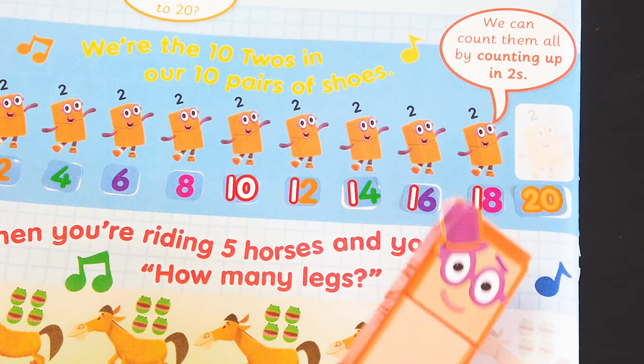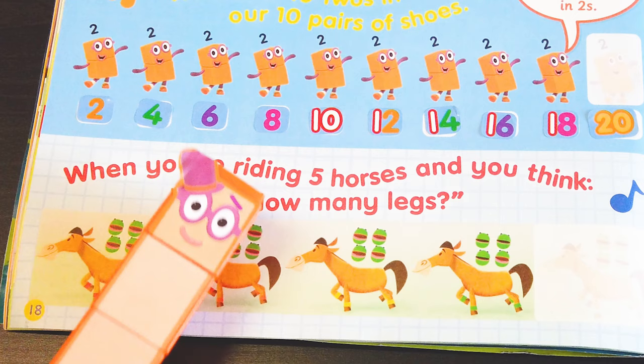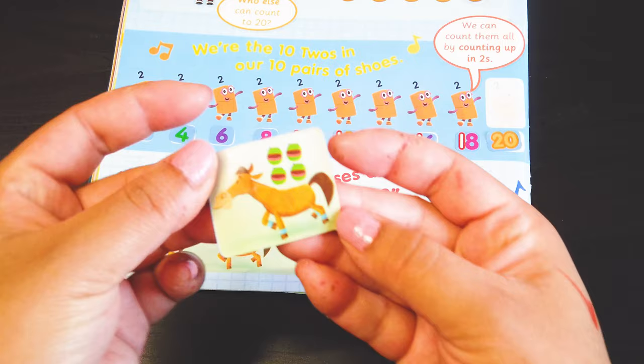Yay! Well done, everyone! Let's see how many groups of four go in 20! 1, 2, 3, 4, 5, 6, 7, 8, 9, 10, 11, 12, 13, 14, 15, 16 number blobs! Excellent. How many do we need to stick to make 20? Let's find out! One horse with four number blobs!